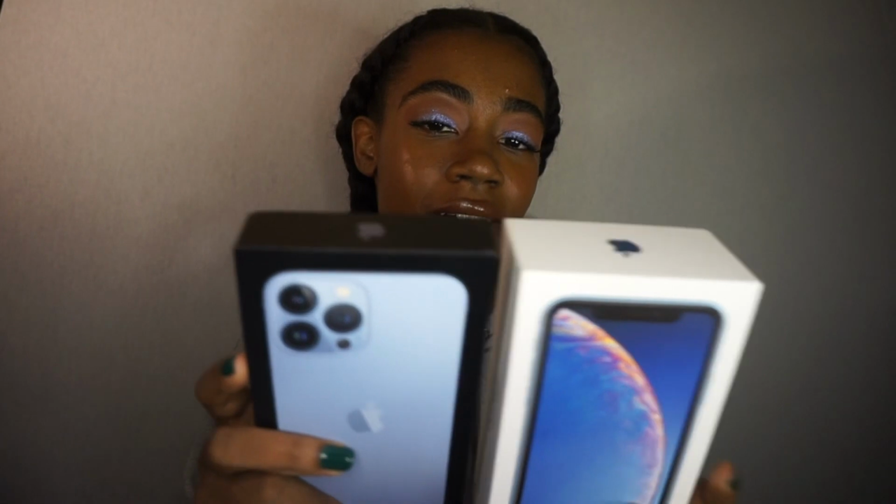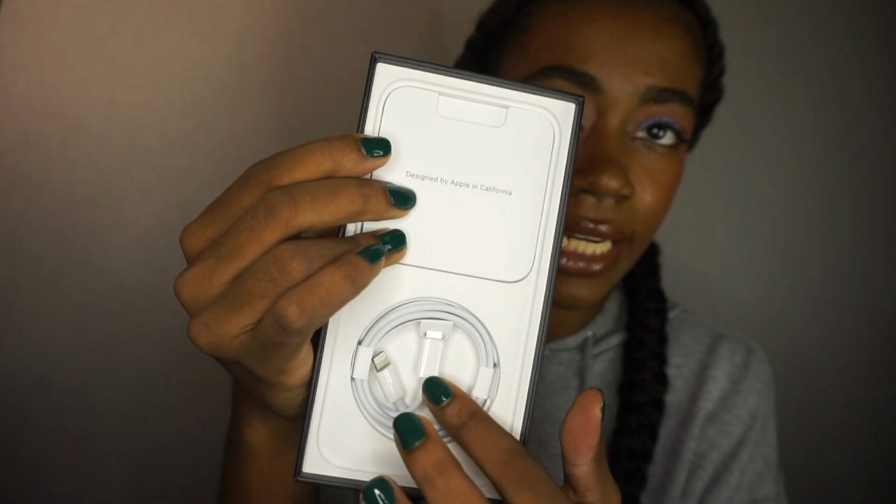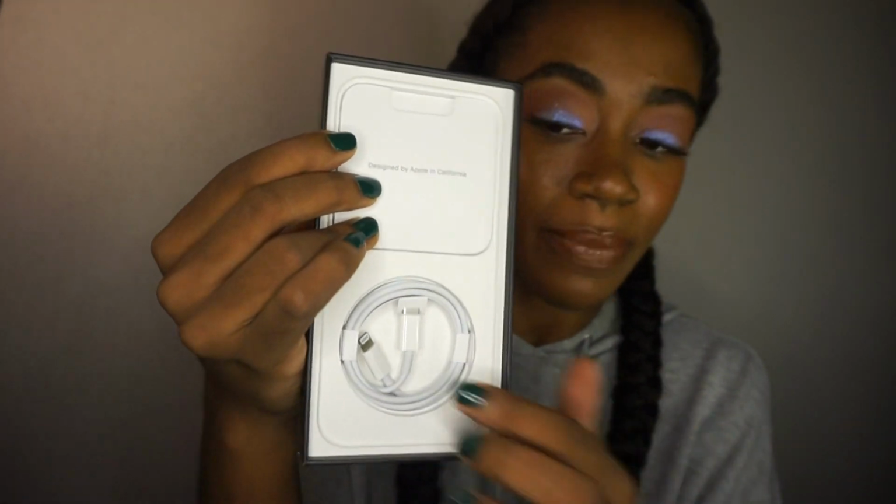But I would say, I know this is partly due to their carbon footprint, eco-friendly packaging that they're starting to do. So the box is black, they're selling the block and earphones separately now. You used to get new earphones every time you got an iPhone, and a new charger. But now they only give you, let me show you guys what's in the box. We have the lightning to USB-C, so it's USB-C now, which is cool, faster connection.